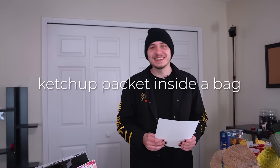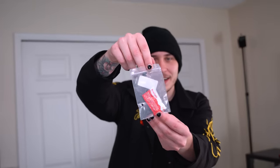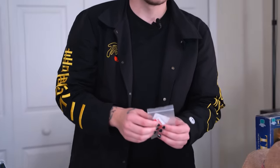The first item on our list: ketchup packet inside a bag. Oh, there it is, the ketchup packet inside a bag. So there's a story behind this item and how it arrived on the Big Juicy shelf. One day I came downstairs in my house and found a ketchup packet inside a bag. And I said, who the f*** would do that? Put a ketchup packet inside a bag. Amazing. Absolutely amazing. That's the whole story.